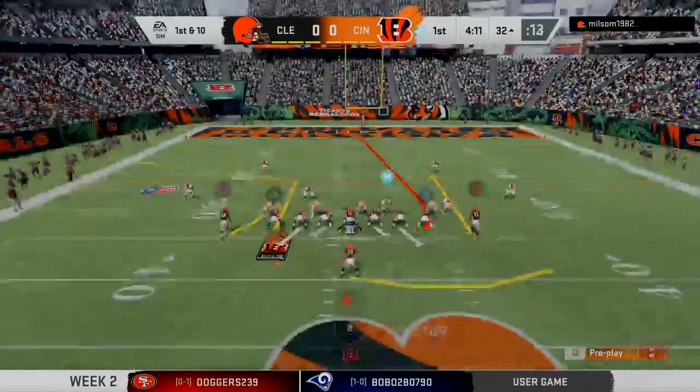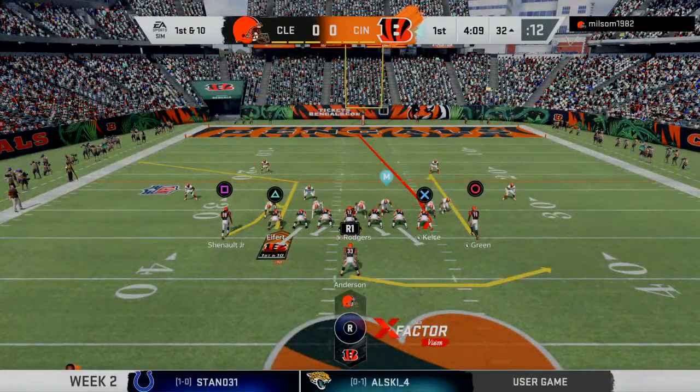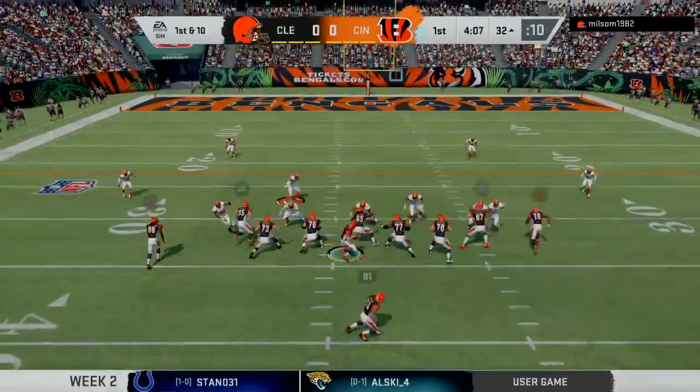Check three. Check three. Check three. Kill. Hey, turn it up.